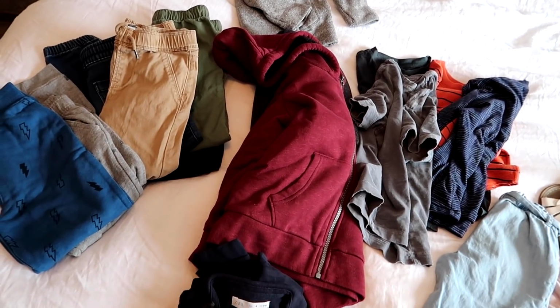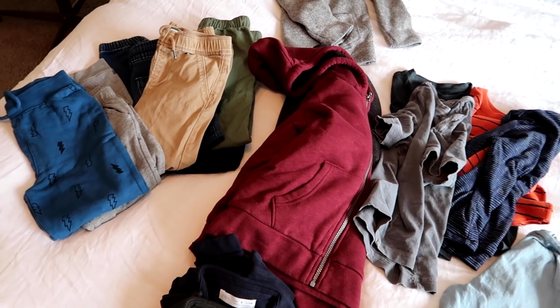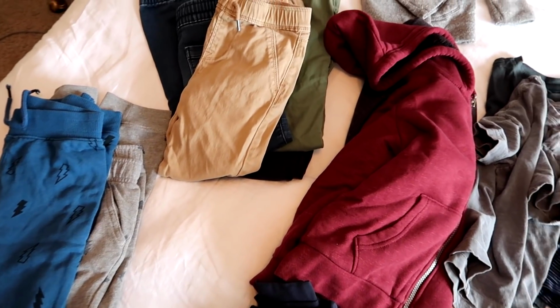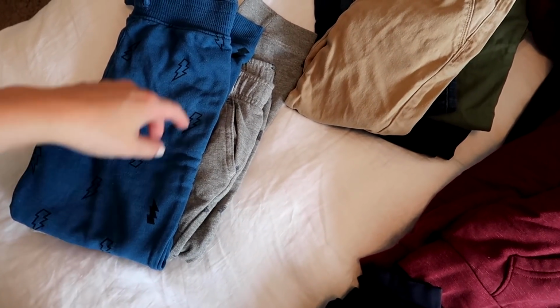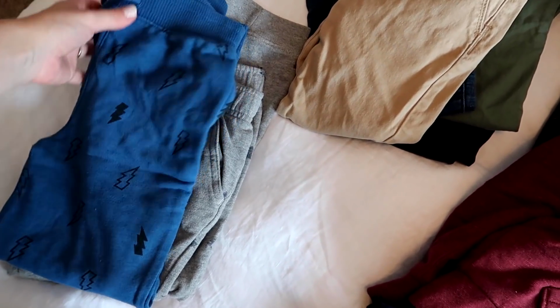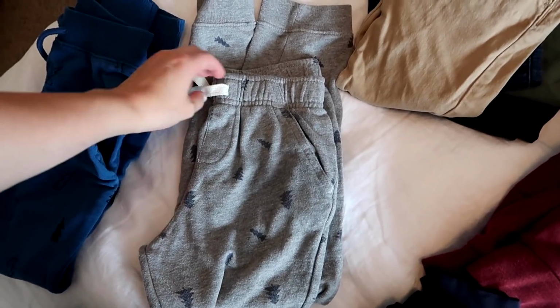Okay, let's start with the boys' side of things. I was so happy to find some good stuff for them. It can be really difficult to find good quality boys clothing that's not totally ripped up. So I was really happy to find sweatpants for them. As you saw when I decluttered, all of their little soft style jogger pants were totally too small, like major high waters, almost up to their knees. So I got these ones.